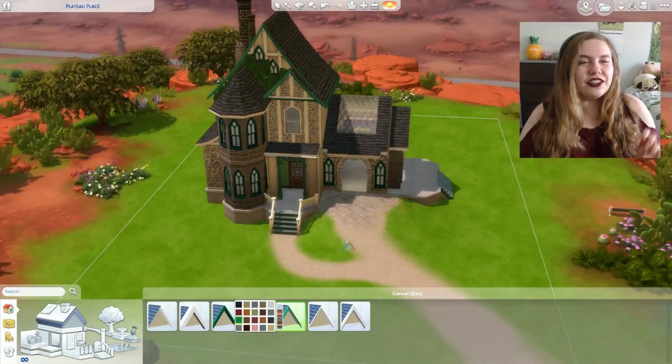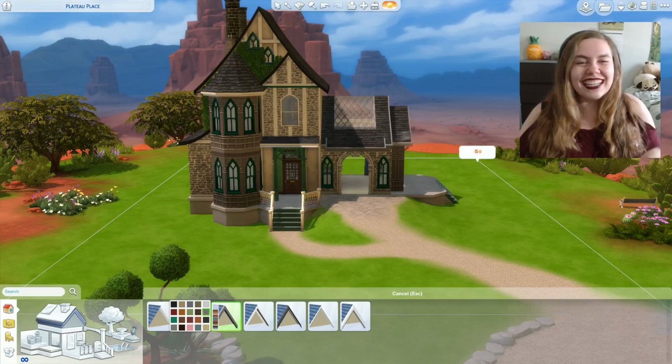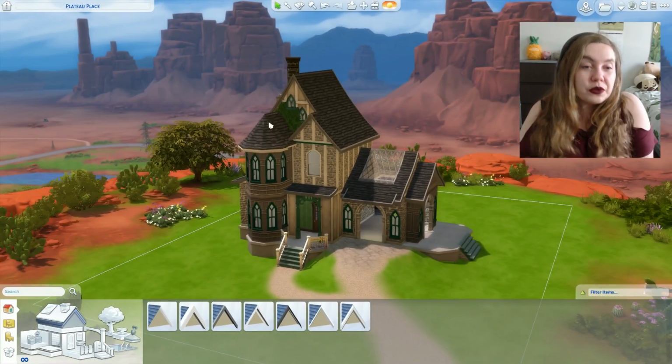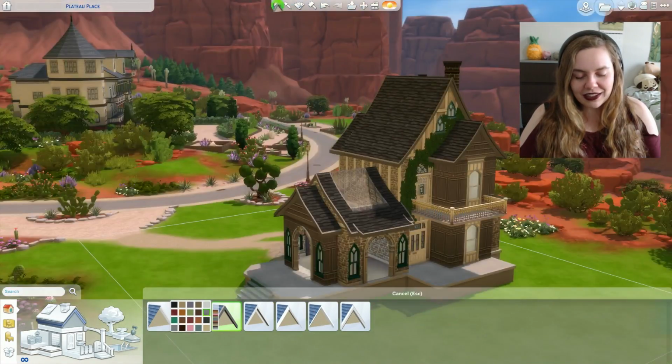I used a lot of the greenery, and this whole build is just overgrown but with cacti, and I just love it so much. And I also put little things on the roof, and it's just a fun build. I had a lot of fun with it.